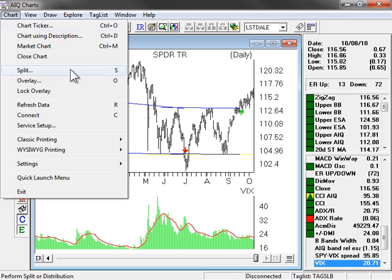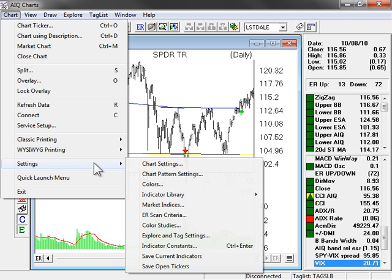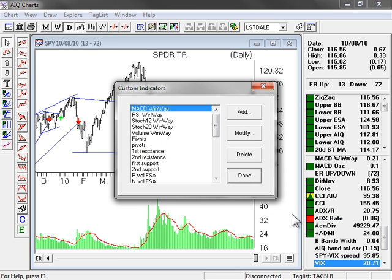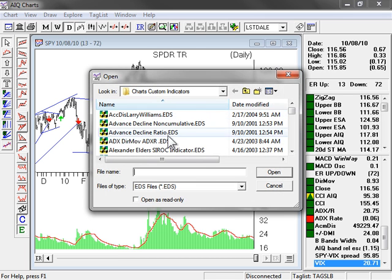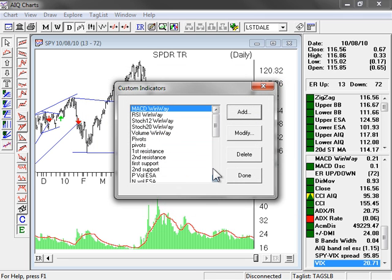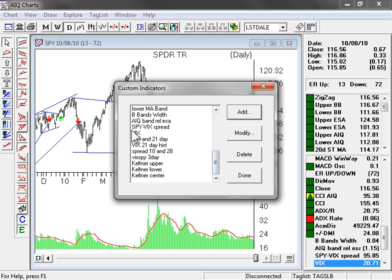Once I get you the EDS code, it's a simple matter of going down to chart settings, indicator library, down to EDS indicators. And the way you do it is just like we did yesterday. We'd click on add and open up the EDS file that I'll get to you. In this case, I've already got it in here, so I'll just show you how I set this up.